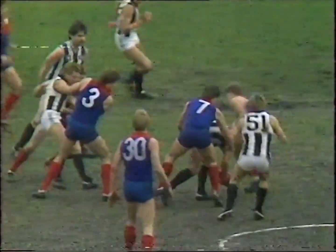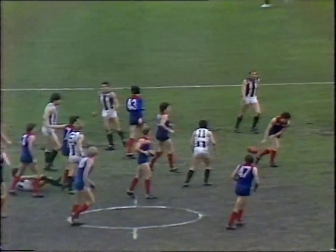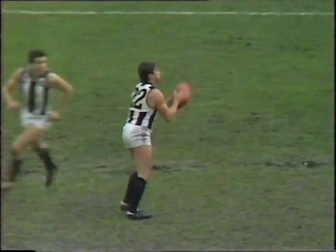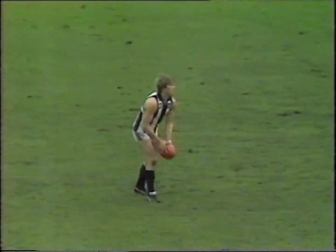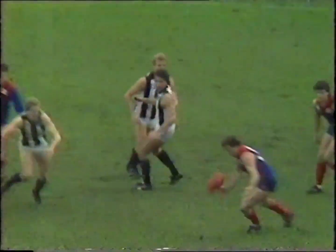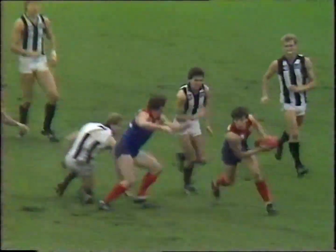Richardson again gets grabbed, maybe a little bit too high by Gerard Healy. The umpire has found a free kick. It's going Collingwood's way, and the recipient will be the man that kicked the goal last up. That's Tony Shaw. He's gone for a pass out to his brother Neville. Neville Shaw, left half forward flank, had a great first quarter. In front is Morwood. Zantuck can't take the mark.